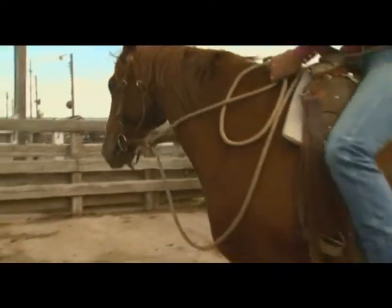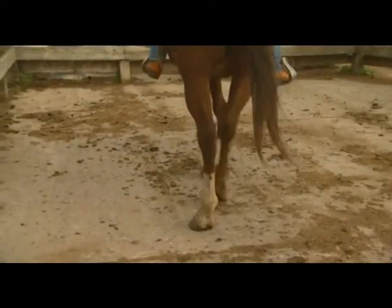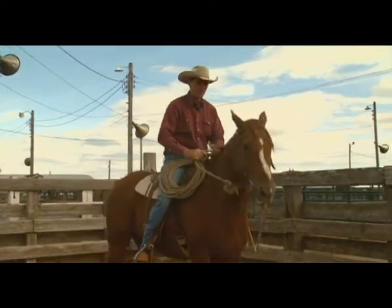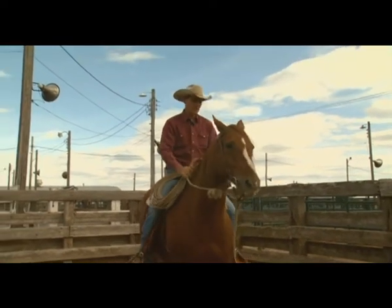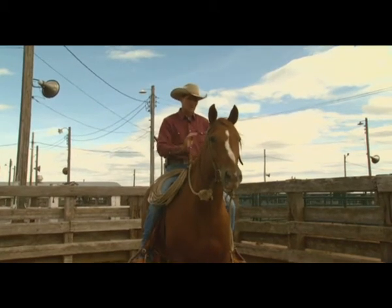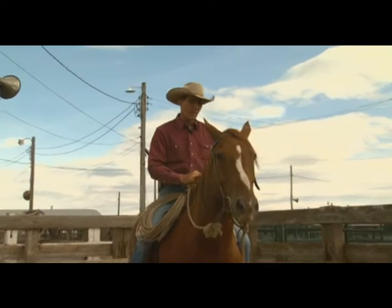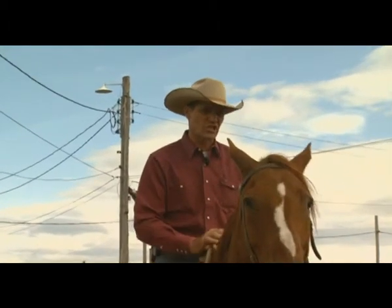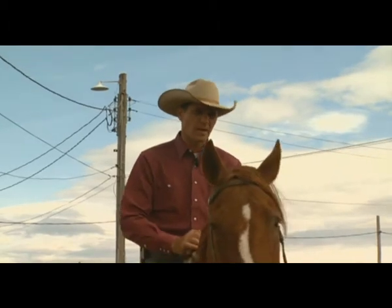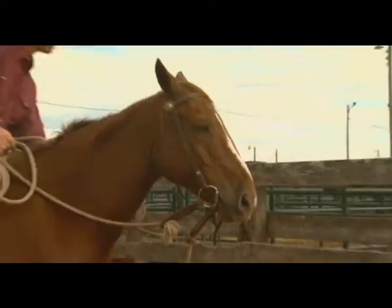The other thing you want to keep in mind is when you are penning cattle back, don't turn your horse the same direction every time. Alternate your turns. That'd be a real good thing for your horse. It'll keep him balanced, he won't get as fatigued. And the other thing we need to concentrate on, if it's a real hot day or a real long sale, you always need to change your horses out. There should be backup horses where we can rest these horses. They get tired too.